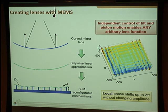If you have an array of little MEMS mirrors, little microscopic elements, that each one of them can move up and down, that will control the phase, that changes the path of the light, and also you can change the tilt that allows you to control the amplitude, you can enable any arbitrary lens function. The only condition that you need to have is this one. You need to be able to change phase by a factor of 2 pi, without losing light. If you lose too much light, it's always a problem in optics, as you know much, much better than me.